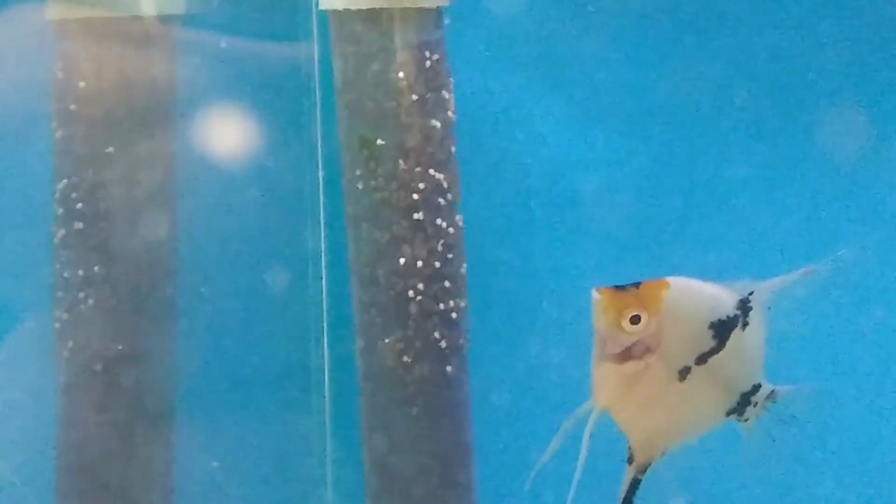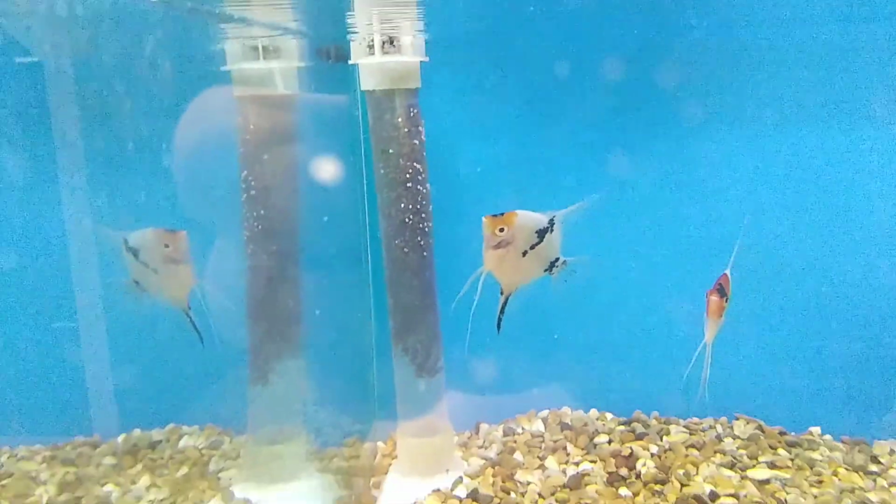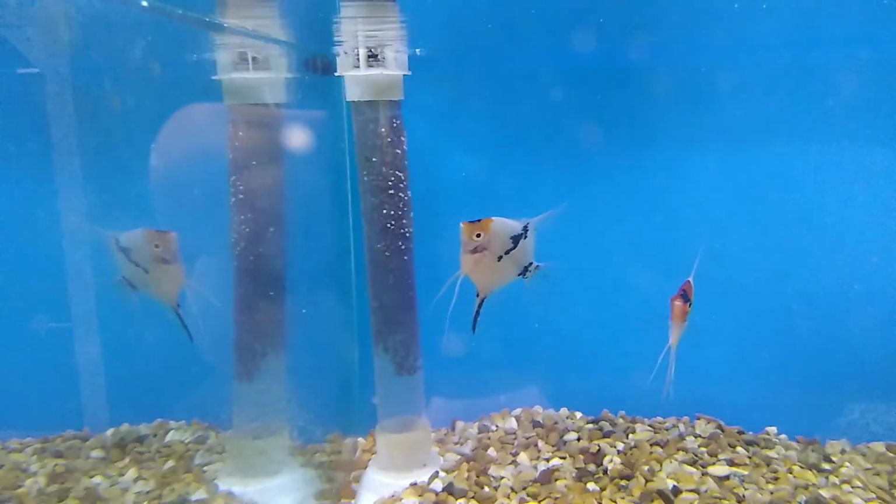So I'm debating whether to take them out or not. I think I'm going to take them out, keep the eggs, and then move these into another tank. Let's have a look at the eggs. If we look over here, well, can we get a better look? It's hard through the glass. Can we see better? No, not really. So there's all the eggs on the uplift. So we'll make a plan today, we'll move these angels, and we'll keep the eggs.